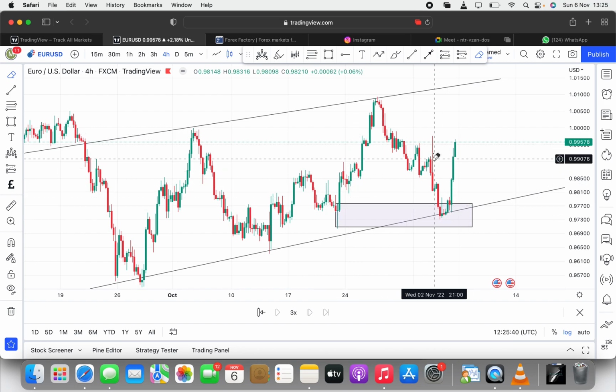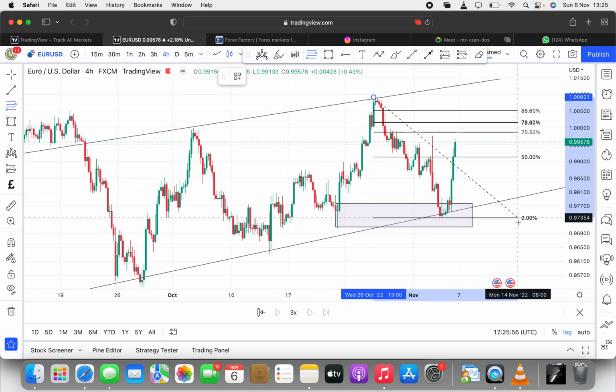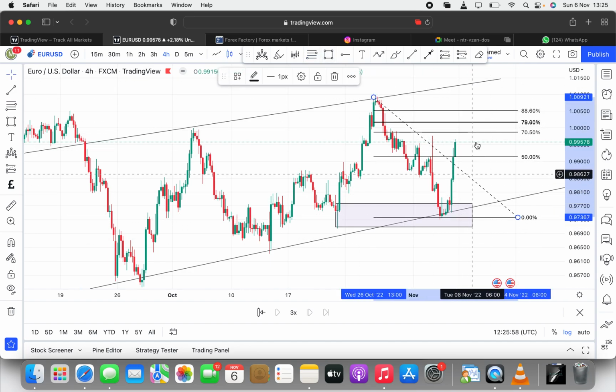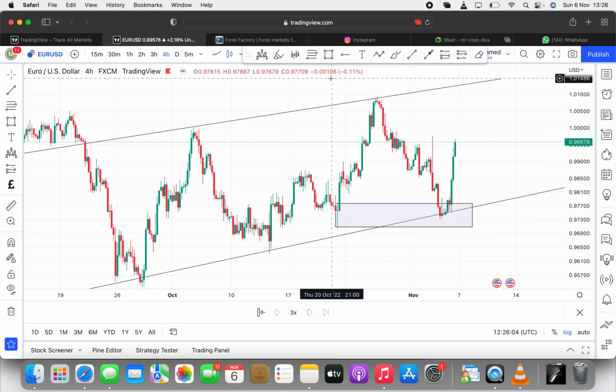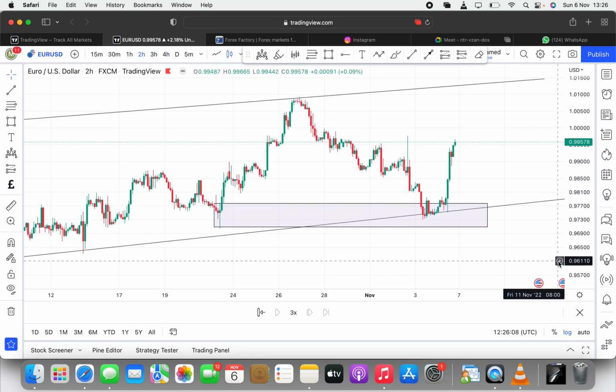So this demand zone, we want to see if there was a supply zone left behind. So we can take our Fibonacci tool here. Yeah, we see that price might come and turn here, but there's no imbalance zone left there. We can't really see here at this time frame, so we go to the 2 hour time frame.